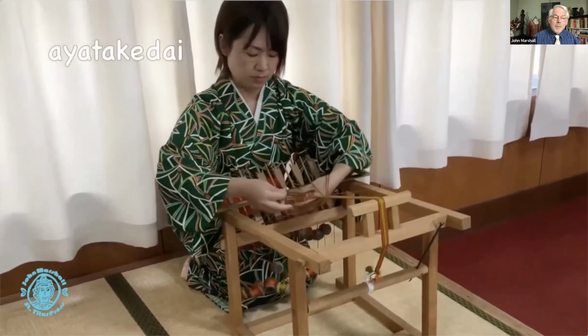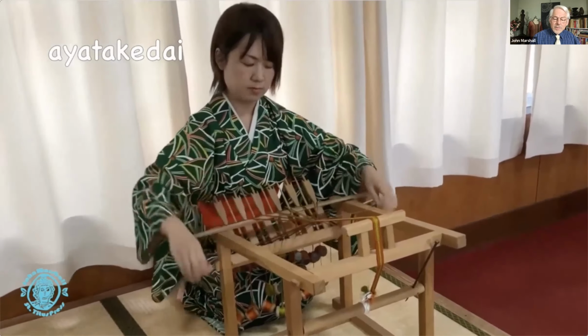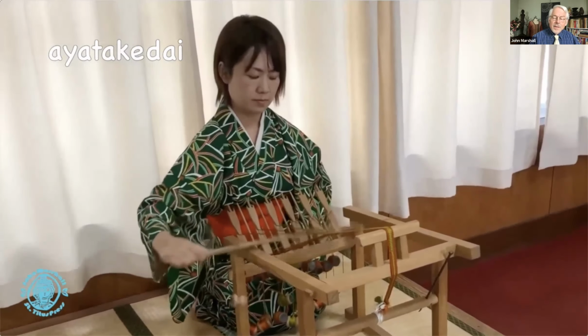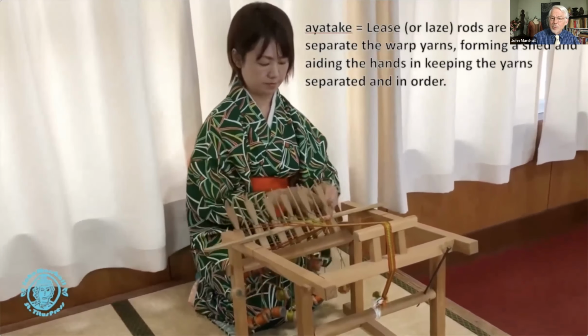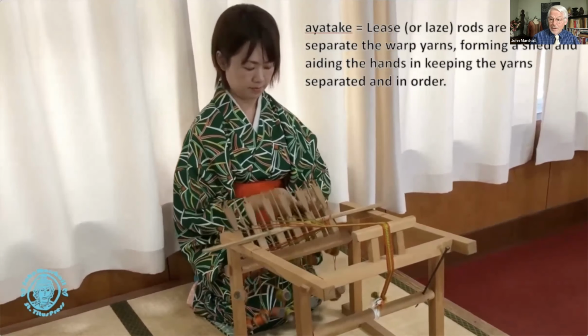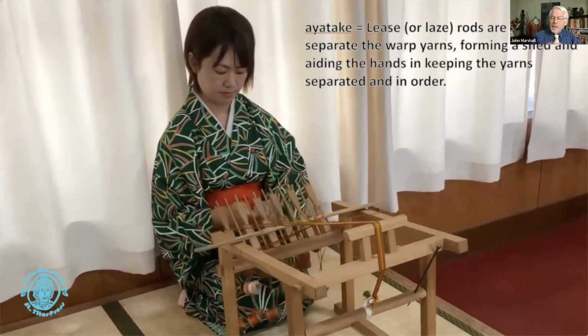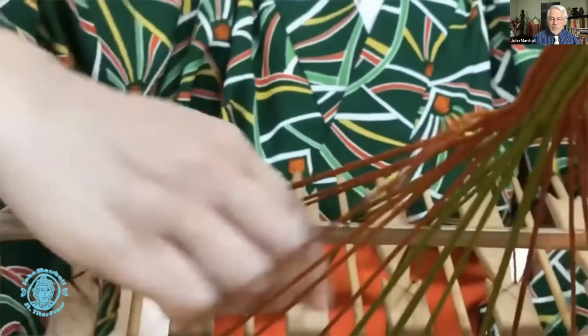Then there's a third type called an ayatake dai. Ayatake is this board, this stick that is used to help keep the sections of the thread separated. It's called a lease or a lace in weaving terms, and it's used to pick the warp threads apart. It's used to hold them in place. It's used to raise them so that you can weave between and so forth, as you see here. It's also used to pound the thread into place.